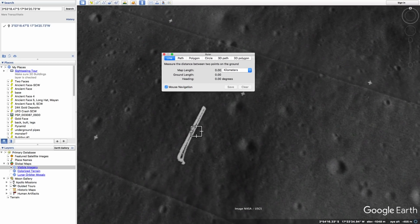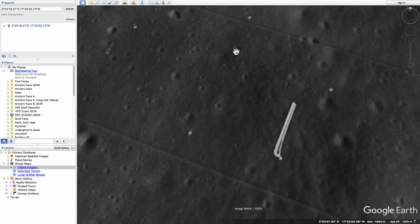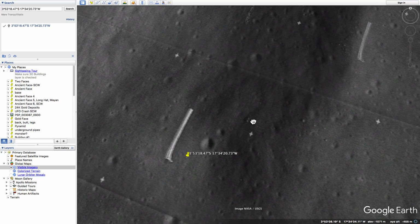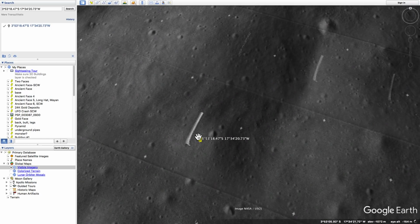Let's look at Google Ruler, look at some of these. And it goes to about, let's go in meters, 125 meters long. That explains a lot of the patching out that NASA does over items. Holy shit, look at this one. You see one here, you see one over here, and over here.